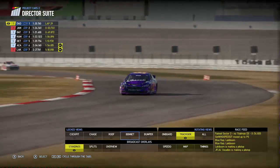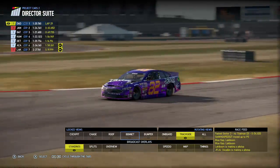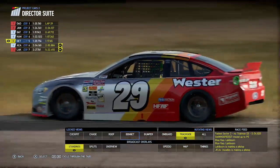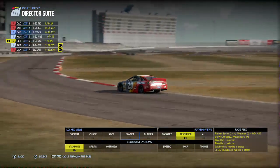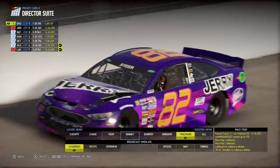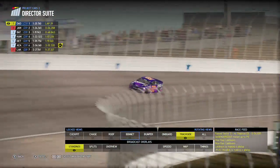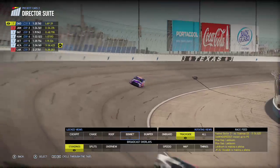He's approaching Camelot to try and lap him. Get Whooped around. Get Whooped is having a hard time. Yeah, he's just fighting that car tonight. I think that rear aero damage is definitely making the car loose and making it snap around.